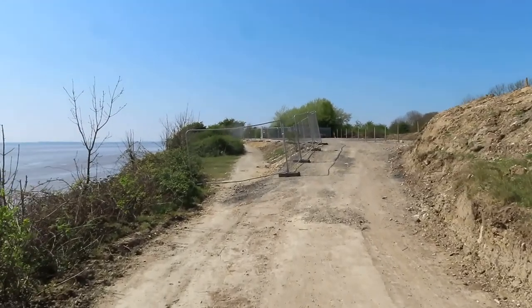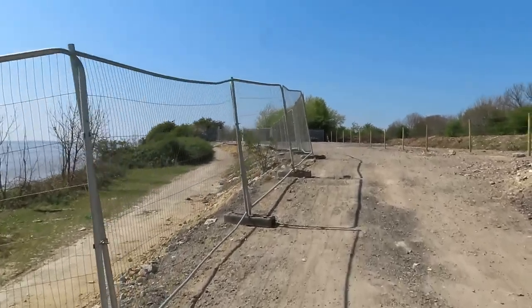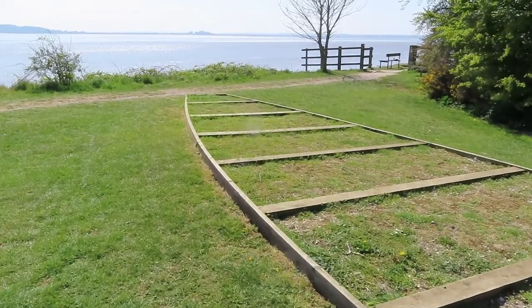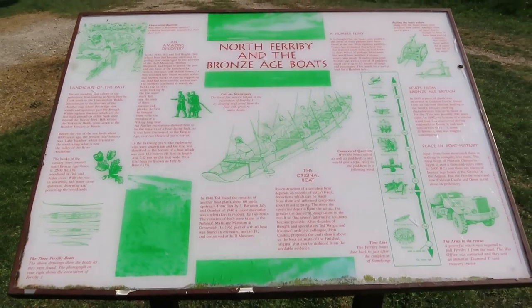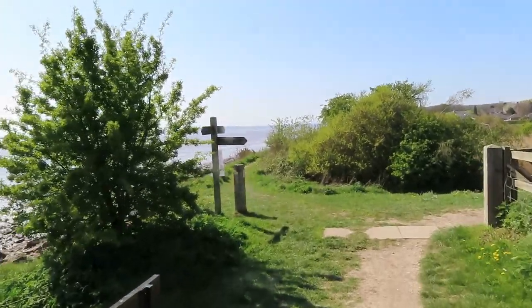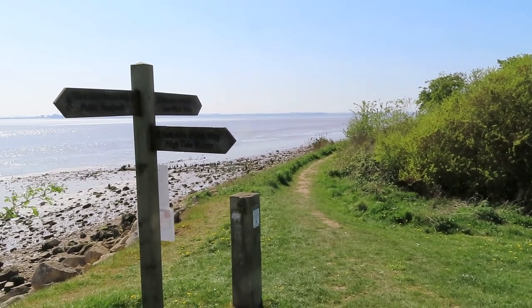For quite a while now, the foreshore path has been closed due to erosion. It's only recently been opened in the last couple of weeks, and I seem to be going down another version now. This is the site of the Bronze Age boat that was found at North Ferriby. This is the point where the high tide route and the low water route meet. Unfortunately, the path down by the low water route is a little bit muddy, so I shall be taking the high tide route.